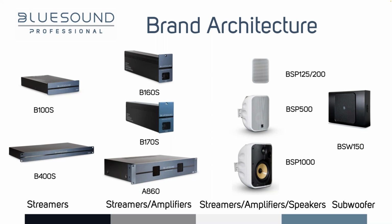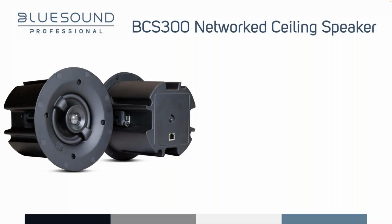And now I'm going to come to the bit that all of you have been waiting for me to talk about, which is the new stuff. So we have just launched an active network ceiling speaker called the BCS 300. This is very much like the BSP 200, that little speaker that's used in Coles Express, but in a different form factor. This is a ceiling mount speaker, as you can see.